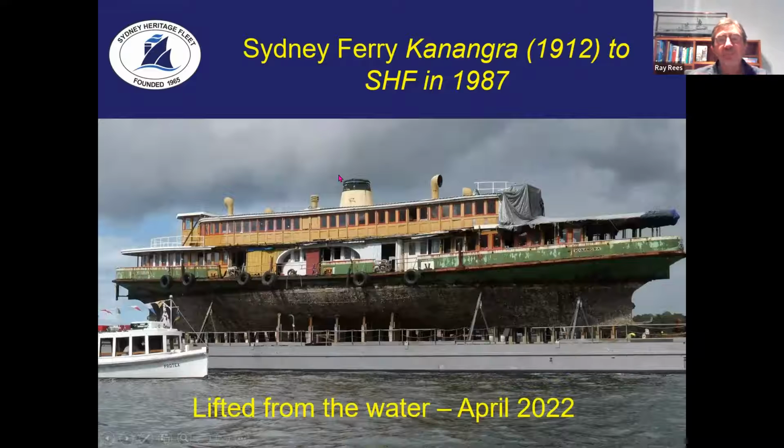Here's a picture of Kanangra out of the water. A lot of concrete in her hull. There was concrete and foam and all sorts of things put in her to keep her afloat. Interestingly, when they pulled her out of the water, they realised that at least the outside of the hull, I'm not quite sure of the inside, but the outside of the hull's still in reasonable shape. And there has been restoration ongoing in Kanangra through all these years while she's been floating around at Rozelle. So she's not totally derelict. But the intention is to eventually get her going again.